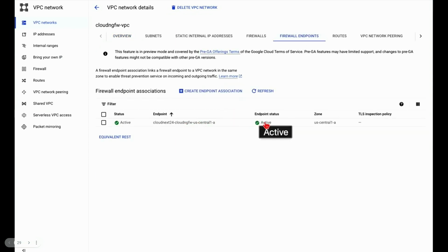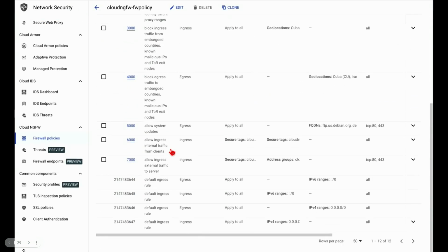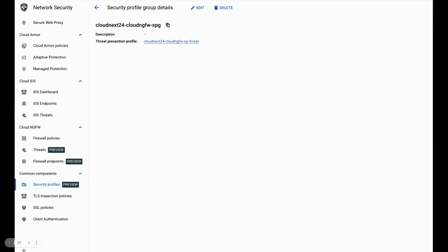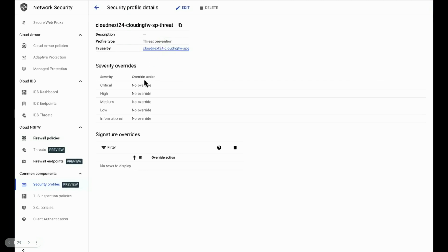Now we are going to check here that our firewall endpoint is active and associated. And let's have a look at the rule that is inspecting, because it's linked to a threat profile group that has our relevant config at the threat and severity level. In this case, we are using the defaults, but note that you can override. So you can set it to alert instead of taking the default action.